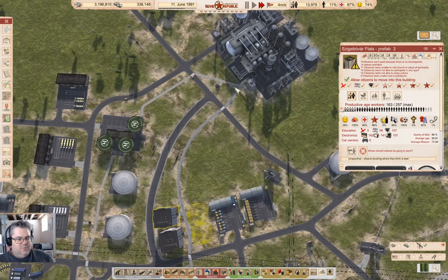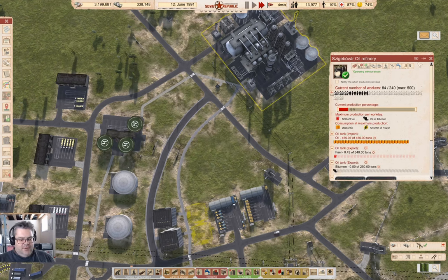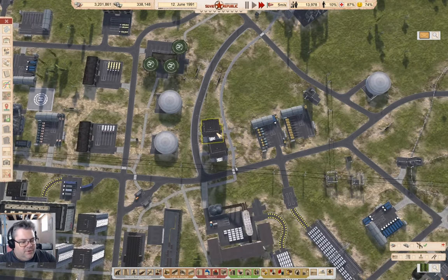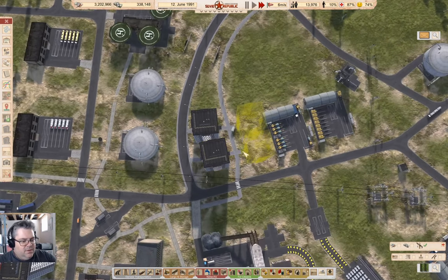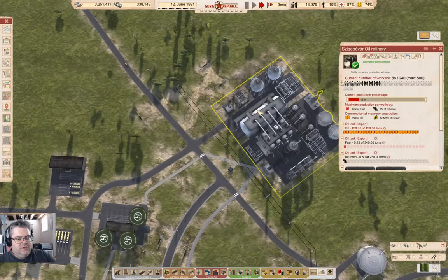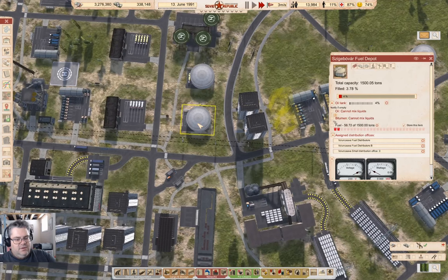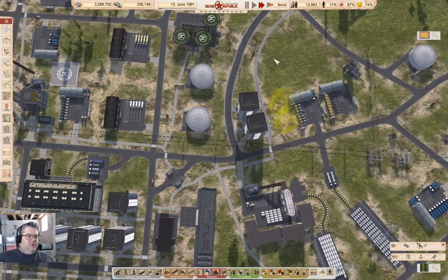We need a kindergarten somewhere up here. You know what? I'm going to double the allowed workers in here. Right. So as happiness goes up, that should improve production in here. Yeah, okay. That's filling up again. So fuel crisis averted.